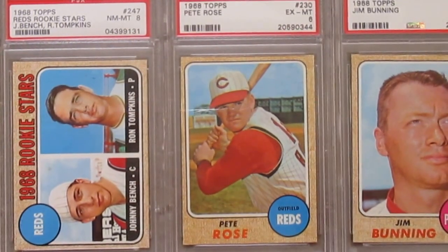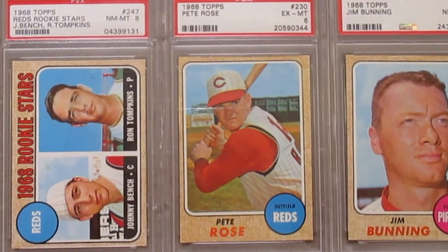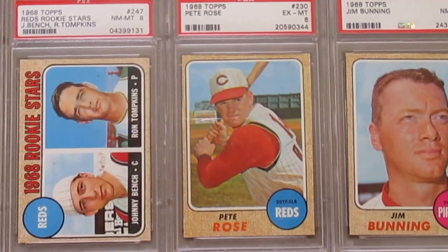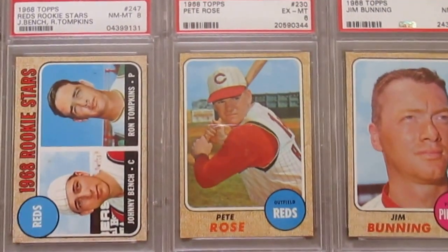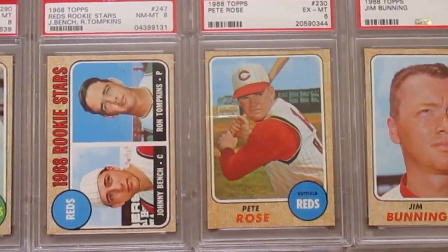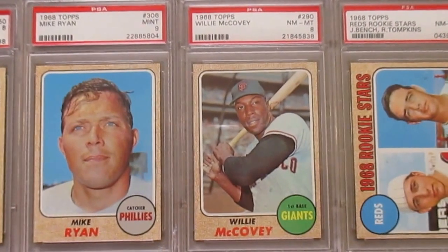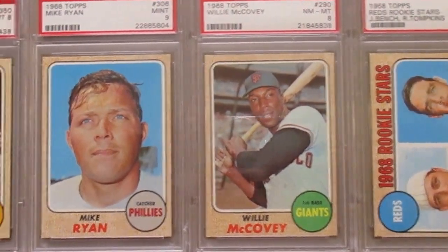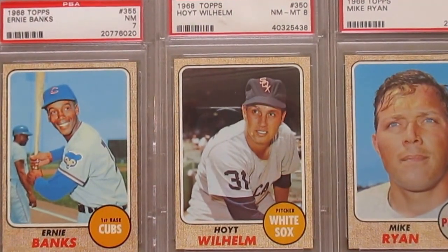And then really nice near mint Johnny Bench. I think I just saw one sell. Probes team just sold one of these the other day at 8. Sold for about $540. I did not pay that for this. I bought it maybe 4 years ago. I'm glad I did. Maybe a good investment. Then a Willie McCovey in an 8. And then Mike Ryan in a 9. That's my highest graded one. It's just a common. Hoyt Wilhelm in an 8. Ernie Banks in a 7.